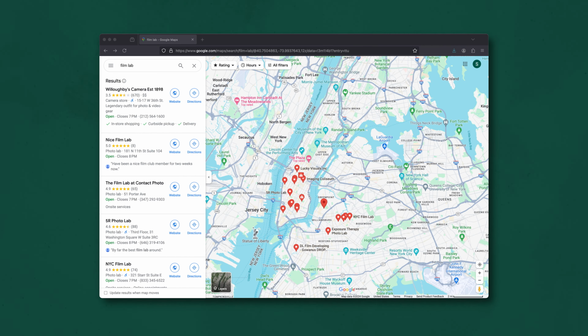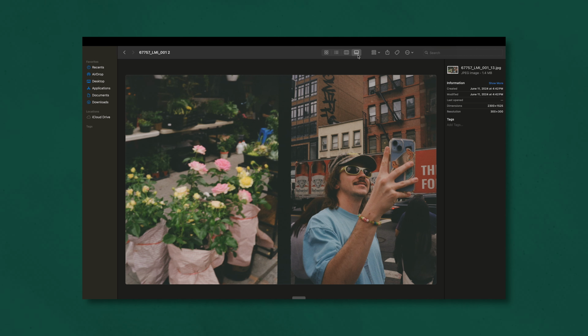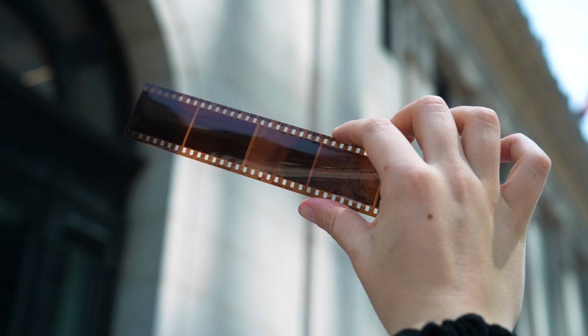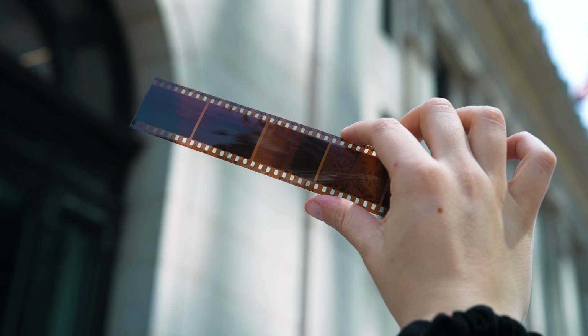Then you have to find a lab to develop your film. You can send your film off or drop it off in person if you're lucky enough to have a lab in your town. After a few days, you will receive digital files, usually JPEGs, of your images, and it's always a good idea to request your negatives as well, since that will make it easier to store them or rescan them later if you end up needing a higher resolution, for print for example. You can actually edit your files a little bit as well. I usually like to adjust the exposure, black point, and the white balance.